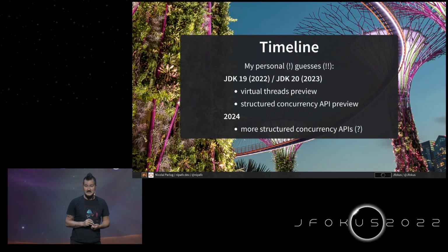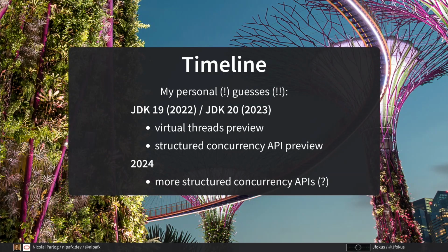My personal guess is that virtual threads make it into JDK. My original guess was 20, but now Ron seems to be hell-bent on making me look bad, and it looks like it could be 19. So the JEP is proposed to target 19, and I expect in the next couple of days for the decision to be made whether it will actually make it into 19 or 20.